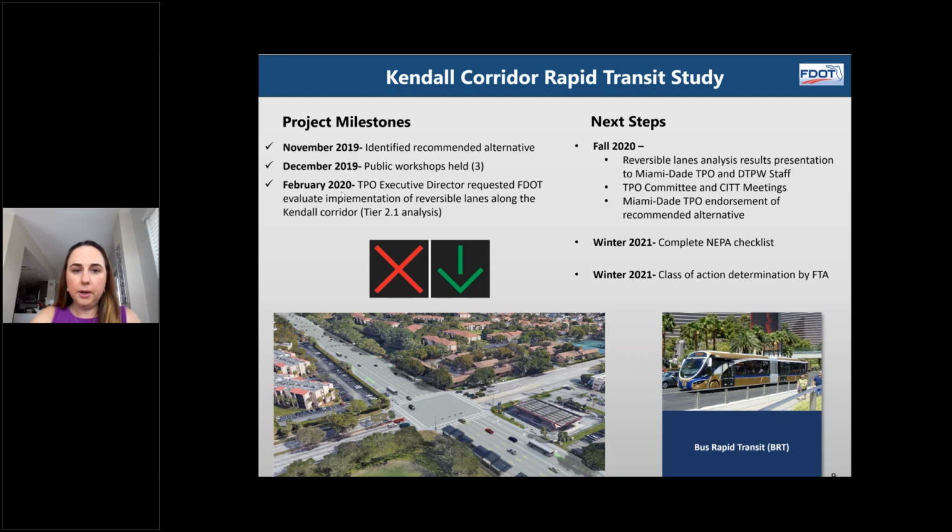In February of 2020, the department was asked by the TPO to go ahead and conduct an evaluation for the feasibility of reversible lanes along Kendall Drive. Again, the thought is, we want to provide a premium transit solution, but we also want to provide some congestion relief for vehicles, so a balanced approach. So that is the analysis that we are currently underway now.